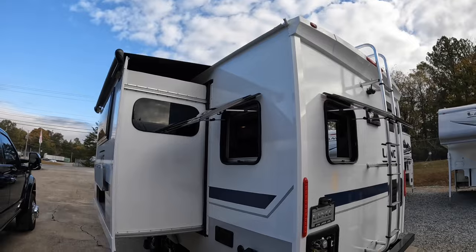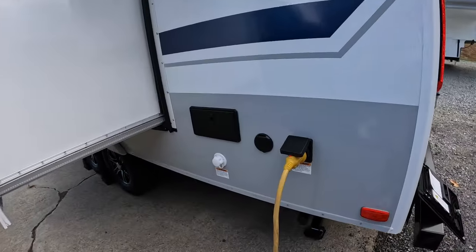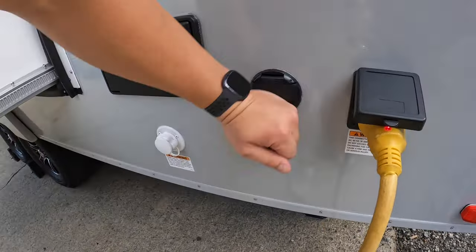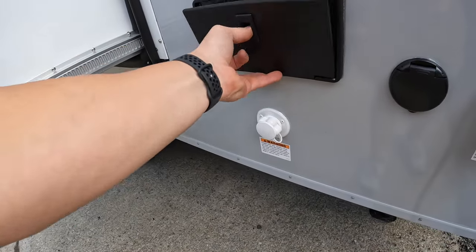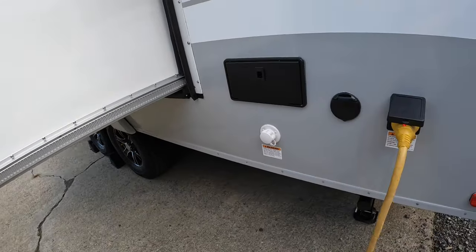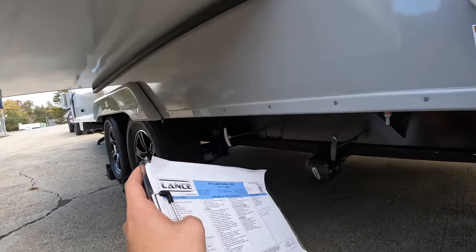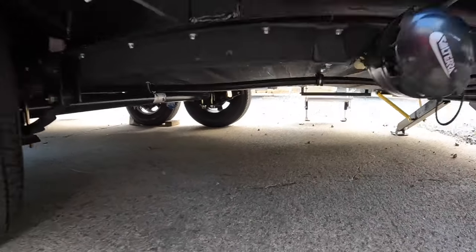All your campground connections are going to be on this side. So that includes your 30 amp plug-in, which we are utilizing right now. Our park and satellite connections, city water connection, external shower for everybody that likes to give their fellow campers a show. There is one drain tank back here. This is going to be for your fresh water. That drains out the middle there.